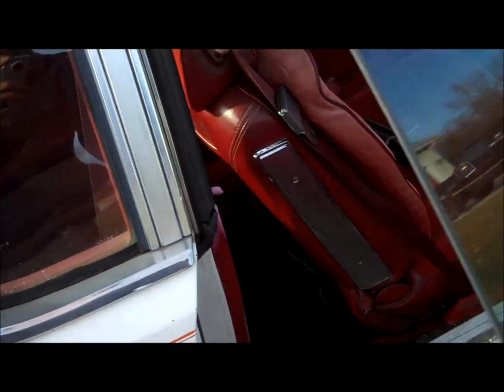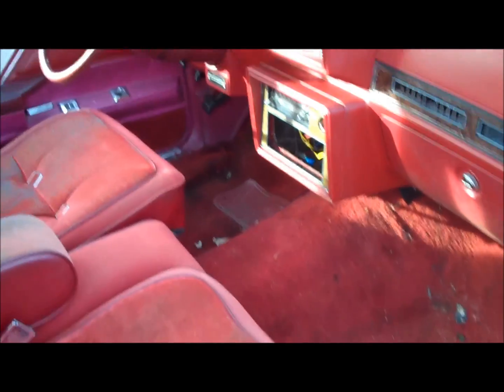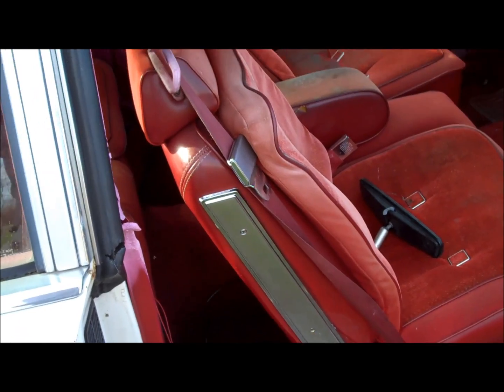Let me open up the door here, and I'll show you guys another reason why I'm parting this car out. Let me stick my hand underneath the floor, and you can see what is going on with the floorboards. Sticking my hand right through the floorboard right there. So, pushing the carpet up, same goes with the driver's side. There's nothing left of the floorboards on this car, and even the rear floorboards are rotted out as well.